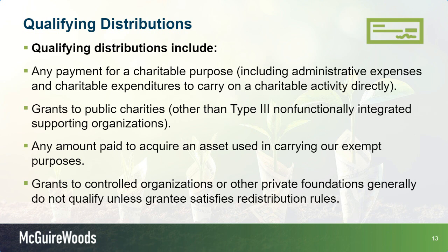So we can easily think of the grants that we make to charities. That's clearly going to be a qualifying distribution when they're made to public charities. We had a note on here, other than type 3 non-functionally integrated. We're not going to get into the weeds of that one. But that's one example. Administrative expenses, things that are due to operating the charity, but not investment expenses. So administrative expenses, not investment.